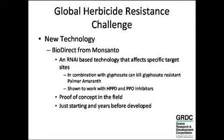Probably the thing that caused the most excitement at the meeting was a new technology that was introduced from Monsanto called BioDirect. This is a brand new method as far as herbicides go to manage weeds. It's what's called RNAi-based technology. What this technology does is essentially spray small double-stranded ribonucleic acid onto the plant, which is taken up by the plant and silences certain genes. In this case, they've been able to reverse glyphosate resistance by going in and shutting off the target site, which is EPSP synthase, reducing the amount of that in the plant, and spraying that along with glyphosate to give control of palmer amaranth, for example.